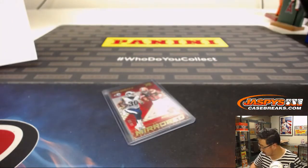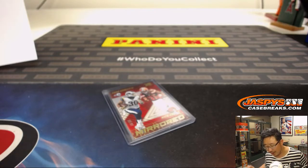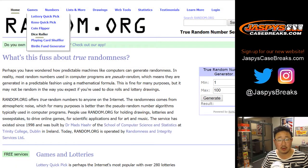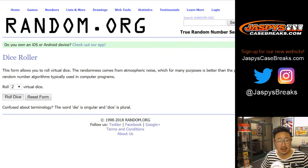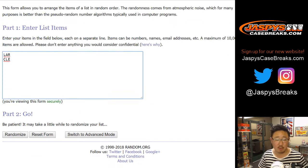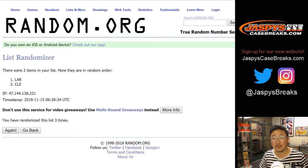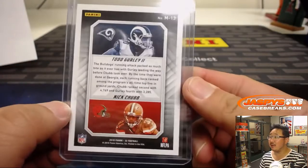There you go. We got a quick randomizer to do. Left and right. Rams on the left, Browns on the right. So let's go to random.org. Let's get some dice. And let's randomize that card 1 and a 3 four times. 1, 2, 3, and 4. It'll stay with the Rams. It'll go to Scott Benjamin. There you go. That's 13. Check that. 10 out of 35 for this mirrored card right here.